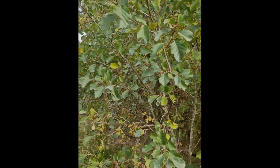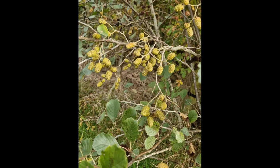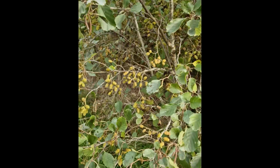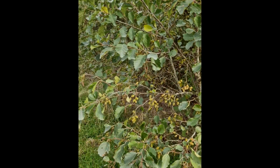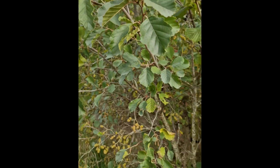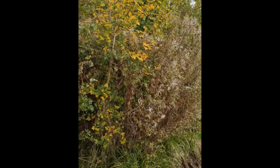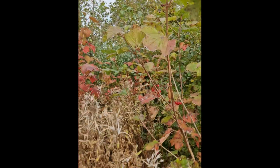Oh, what are these? I've forgotten what they are. These leaves there. This will be a much bigger tree eventually. I know that because I recognise the leaves. There's all these things I'm going to have to look up when I get home. Nice little berries in there.